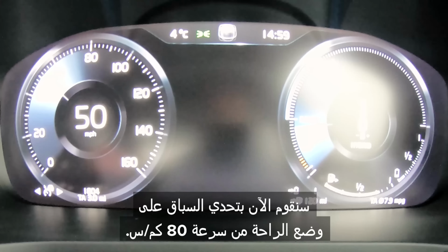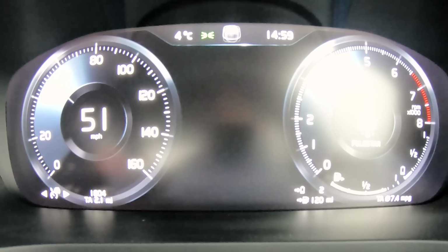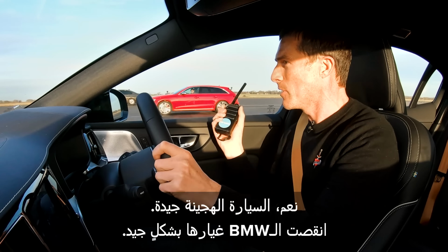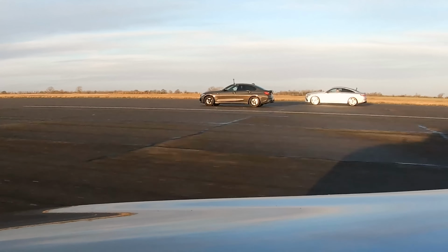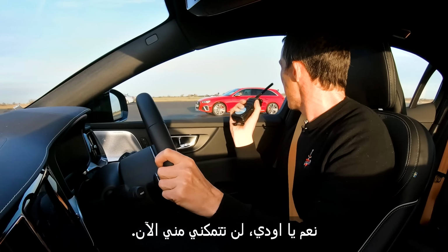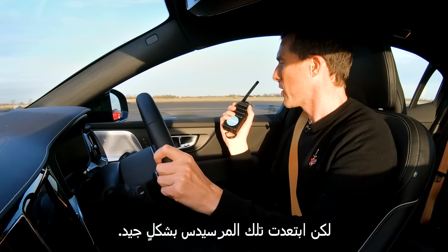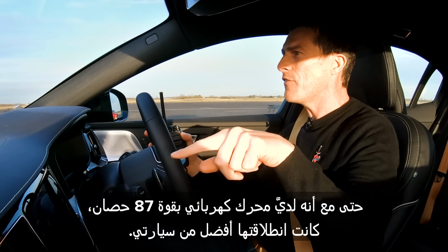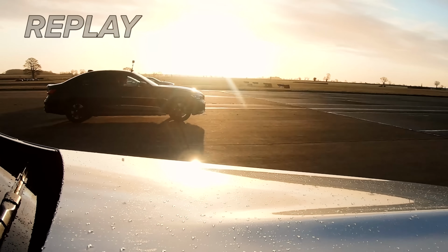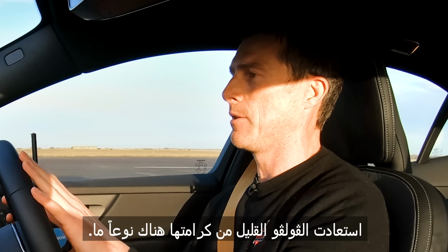Now we're going to have a rolling race in comfort mode from 50 miles an hour. I'm going to call it in. 3, 2, 1, go! Come on, hybrid! Yes, hybrid was good. BMW kicked down well. Now you've had it! Yeah, Audi, not beating me now. That Merc got away good though. Even though I've got an 87 horsepower motor, it got a better jump on me. That's the end. We know how this is playing out. Sort of redeemed itself, the Volvo did there a little bit.